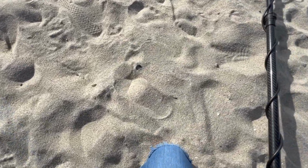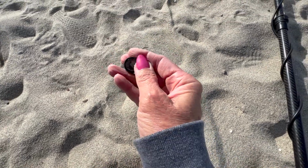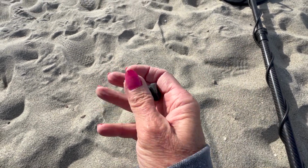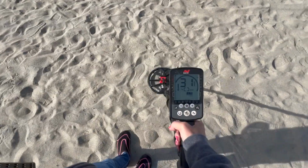17, 18, 19, and I think I see it right here. I don't know what it is. Some sort of piece of metal. Screws onto something. All right, let's keep going.